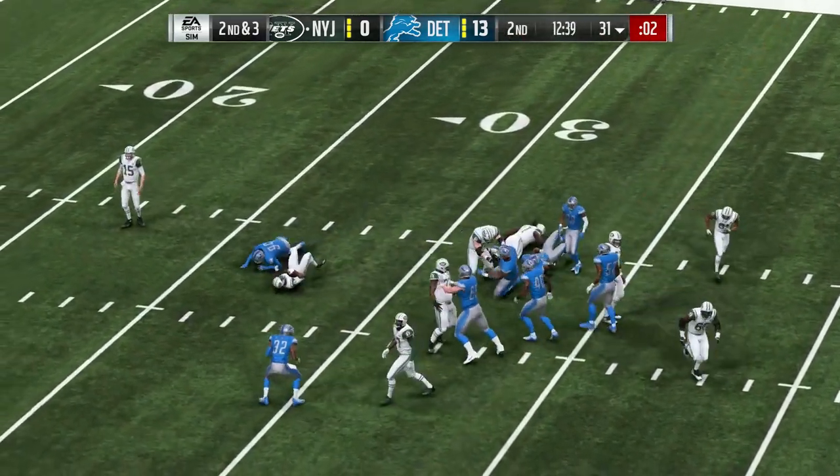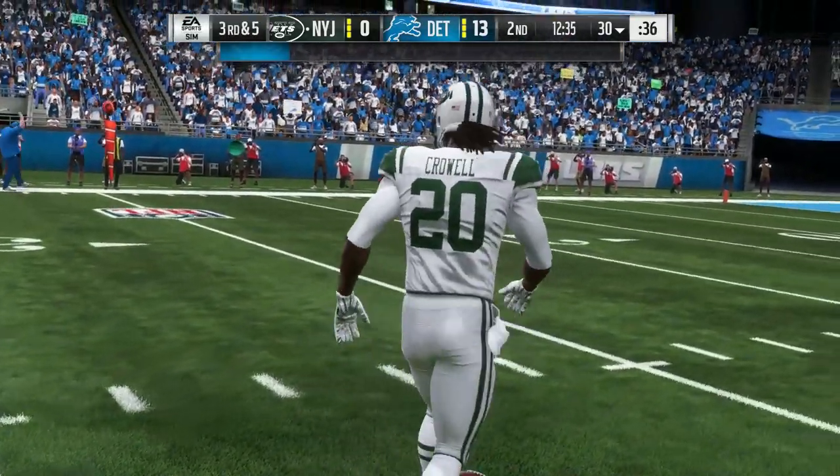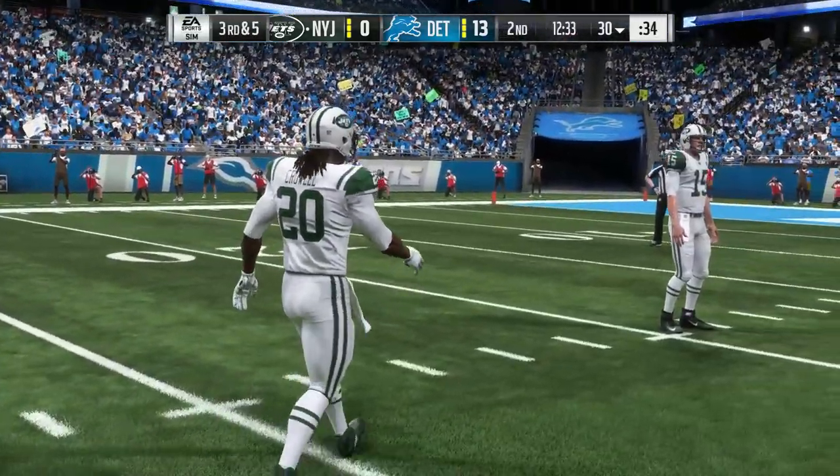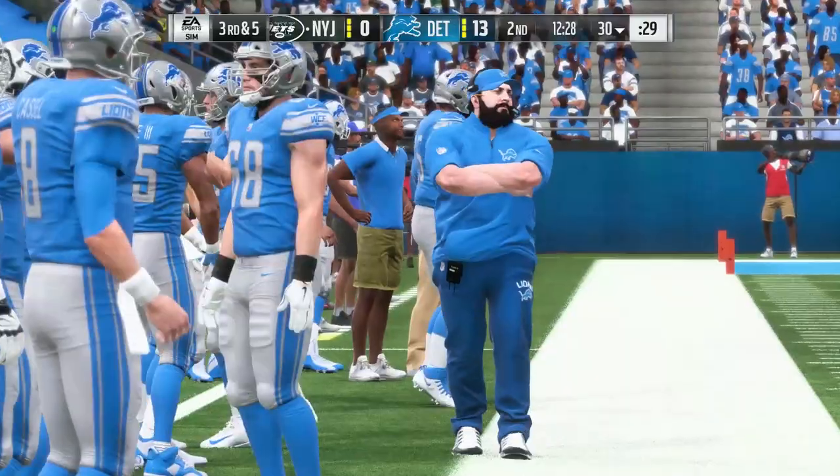On 2nd down, here's Crowell. And forget about finding a lane. He barely had time to look up before he was planted in the backfield. Call it a loss of 2 on the play. And it'll be 3rd down.